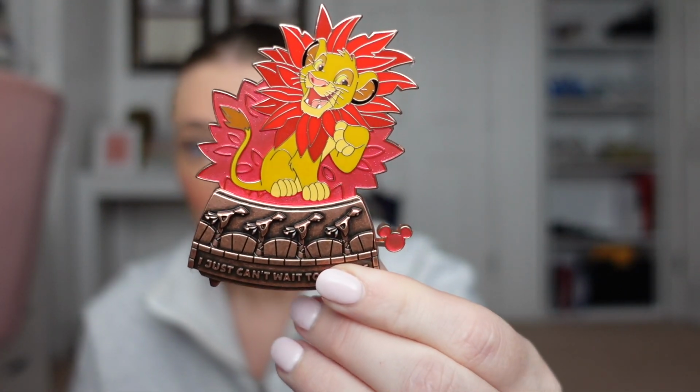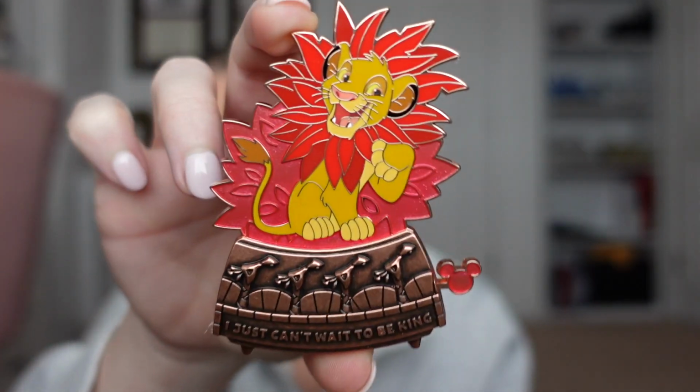Next, I got this very large, really nice Simba, and I think it says "I just can't wait to be king." Yeah, and it's got some of the animals marching at the bottom. It's just a really nice color. This was actually the pen at D23 one year apparently, so that's really neat, because if you tried to buy it online, I'm sure it would be more expensive for that reason.